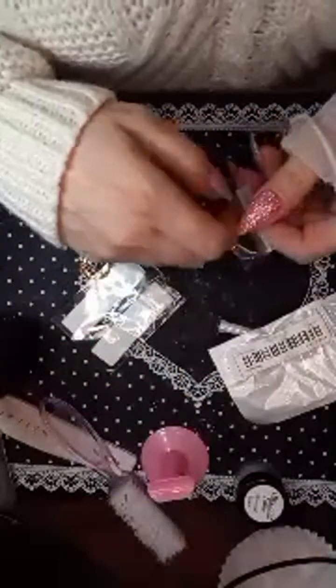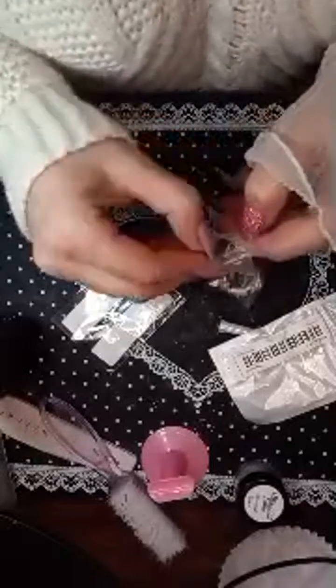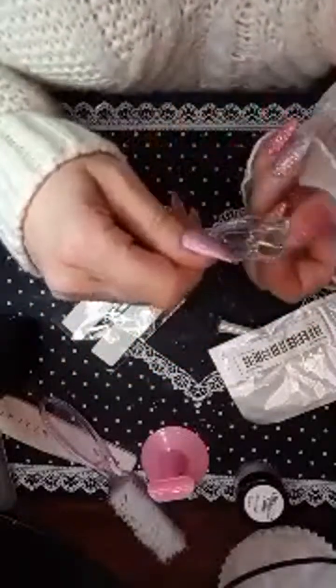Temu is a great place, Shein too, for nail feather rings, you guys. If that's something you're looking to purchase, most of them are under $1. Some are like $1.98, just depending on how fancy they are. I think these ones are each like $2.